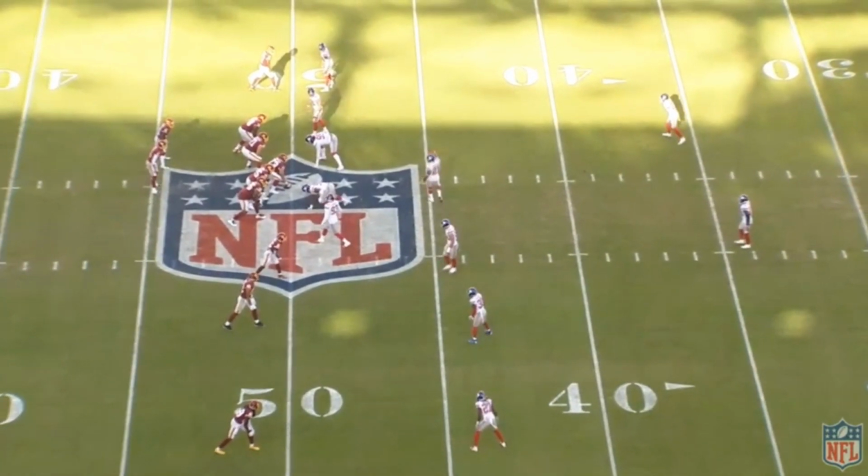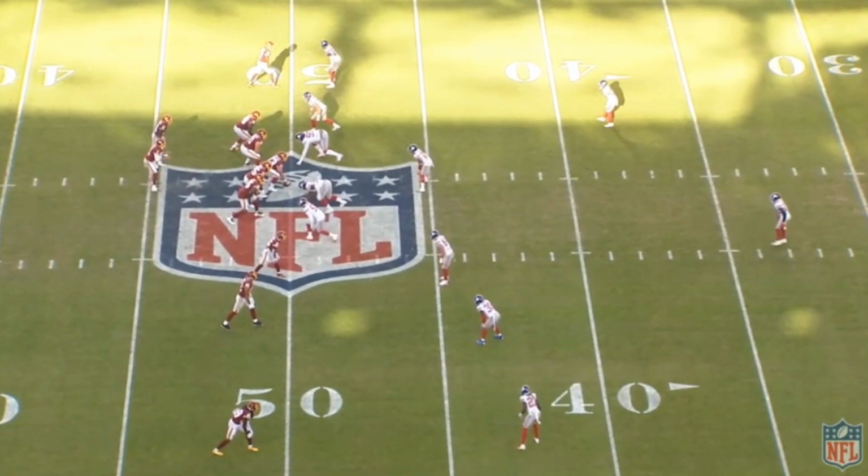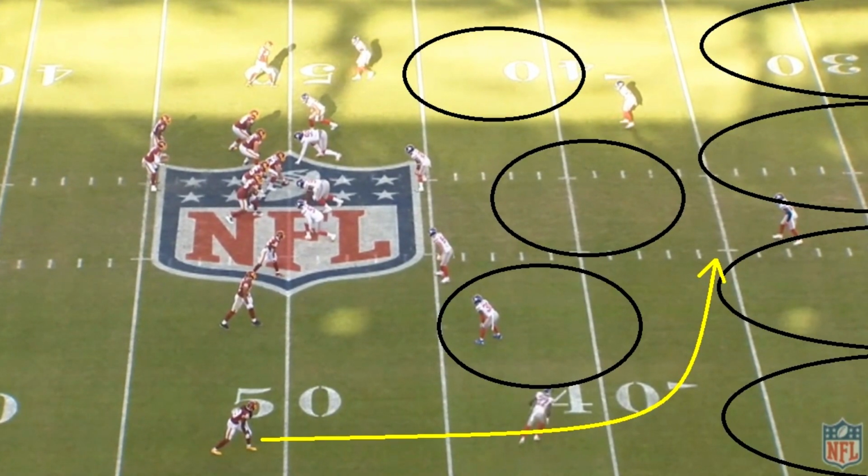And I honestly feel like it was mostly just well. There were a couple of not great things, but for the most part, this was a good game from Smith. So we'll start off with this play. This is going to be quarters coverage, so 4 players deep, 3 players in the middle of the field. And for Washington, they have a receiver who's running a route that is good against this type of coverage.